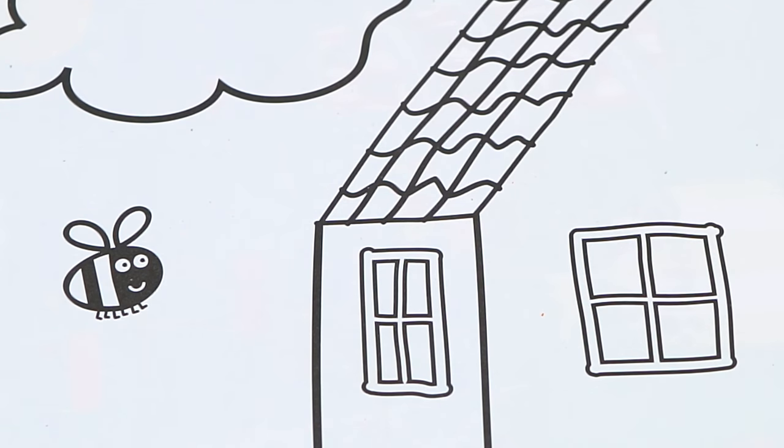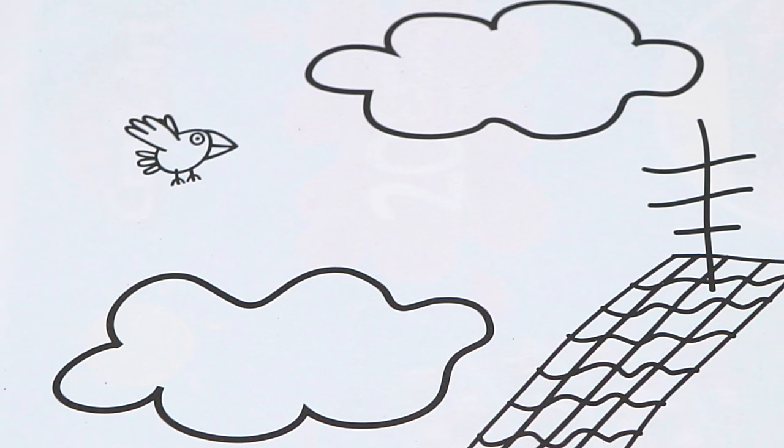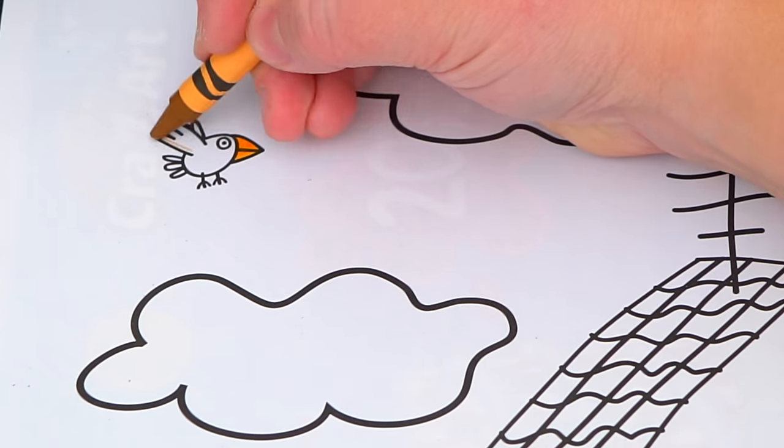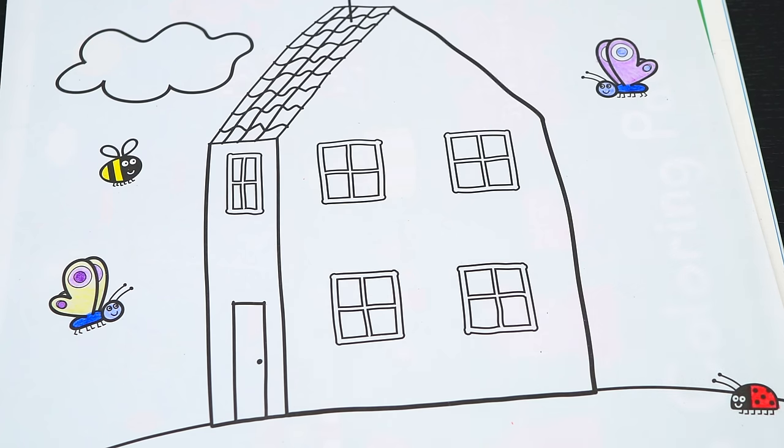Let's color in the bumblebee yellow. And the bird brown with an orange beak. Next, let's color in their house light yellow with an orangish brown roof.